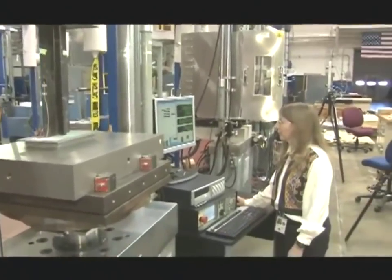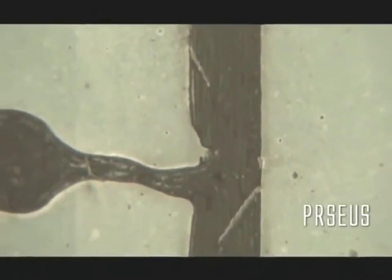I caught up with NASA aerospace engineer Don Jegley to find out more about this new design called Perseus that may be a game changer in composites research.